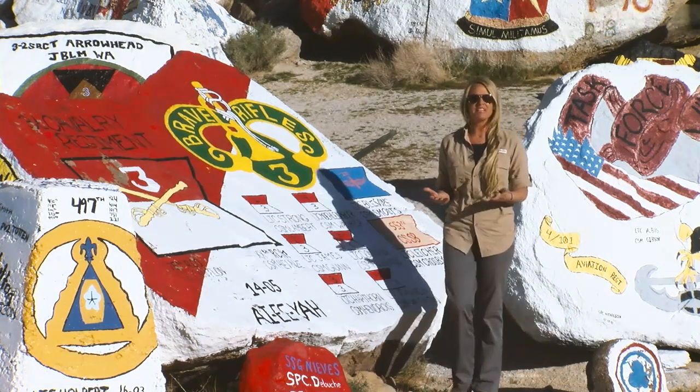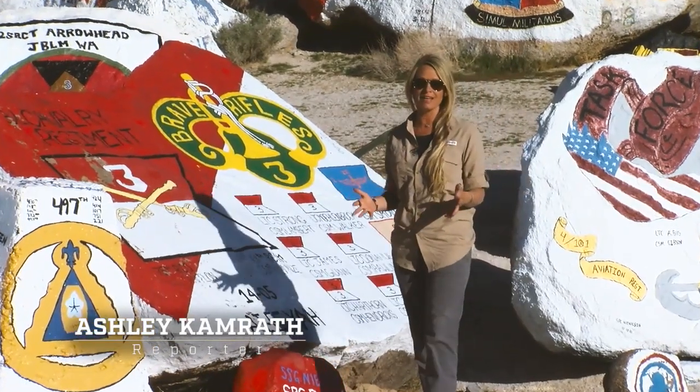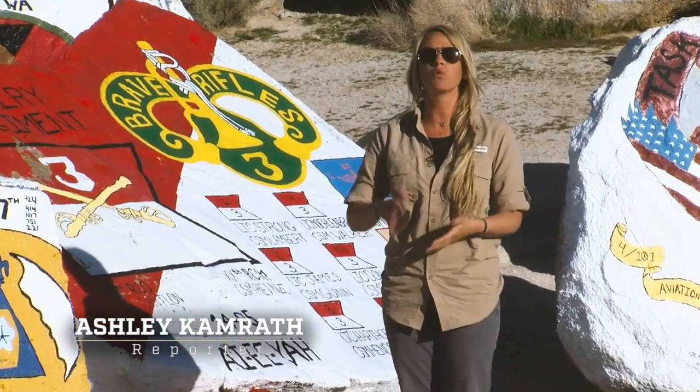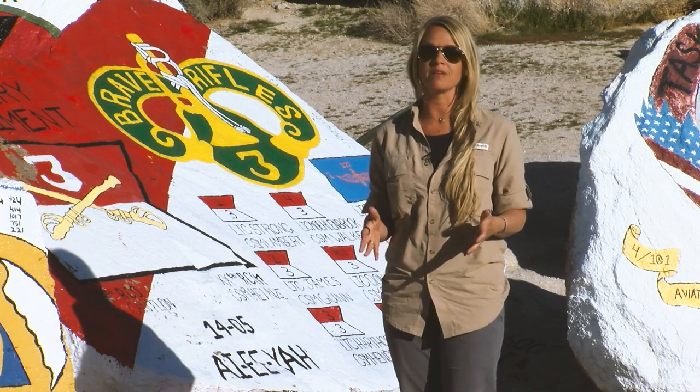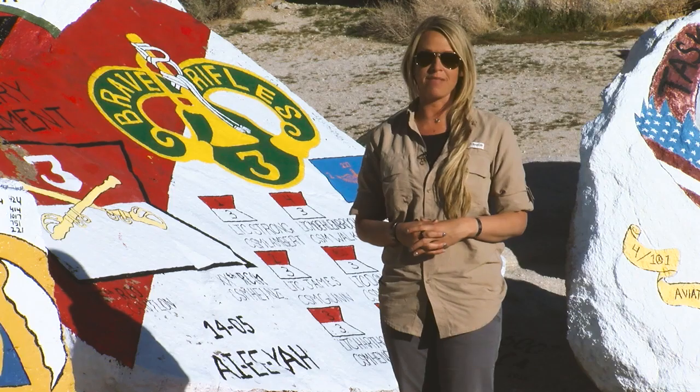The experience of NTC is one that won't soon be forgotten. The long nights, longer days, and constant strategizing and moving. But for the men and women in uniform who raised their right hand and pledged to fight and defend our country and protect our freedoms, it's exactly the training and experience they needed before we send them into battle.